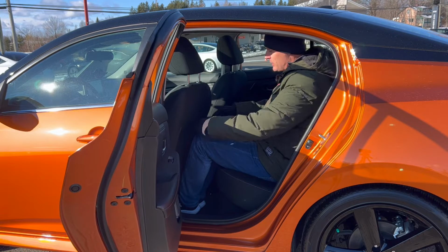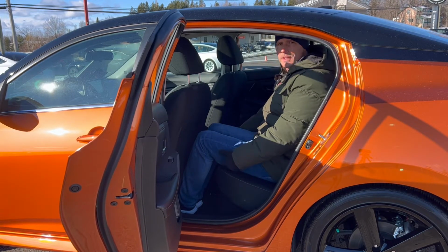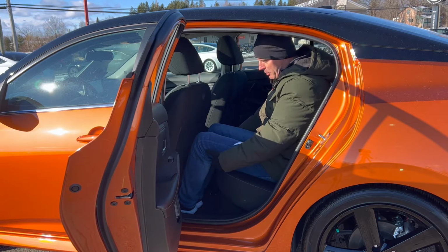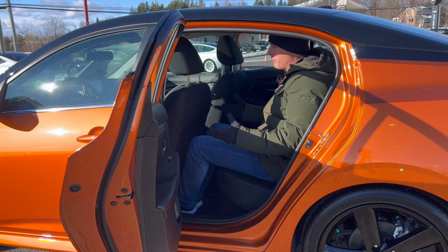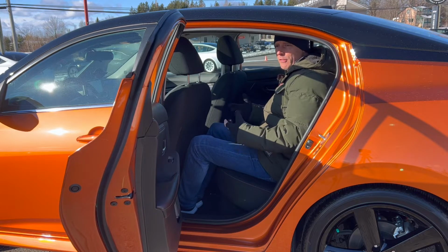So I'm about 6 feet tall, and you can see pretty good space here. The seat is a little lower than in some SUVs. I'd like to have my legs a little bit more on the seat, but it's pretty good and pretty comfortable back here. And to be honest, arm room, everything else around here feels pretty good.